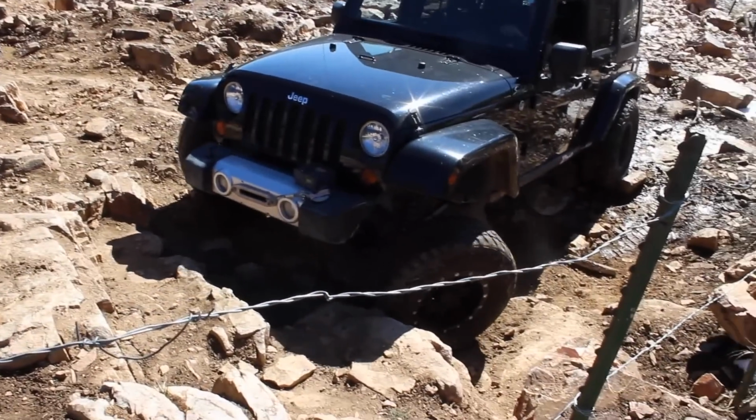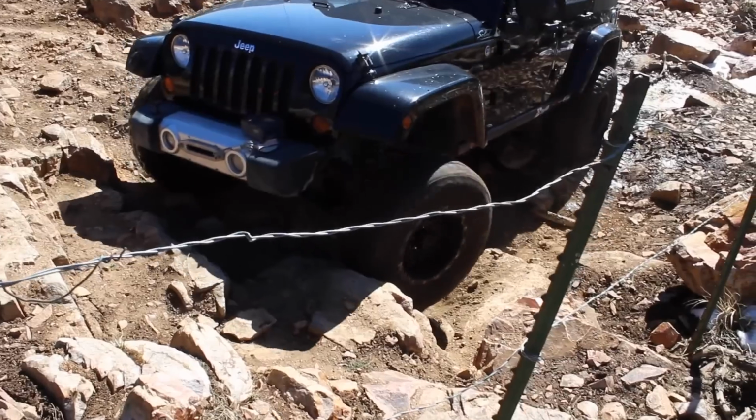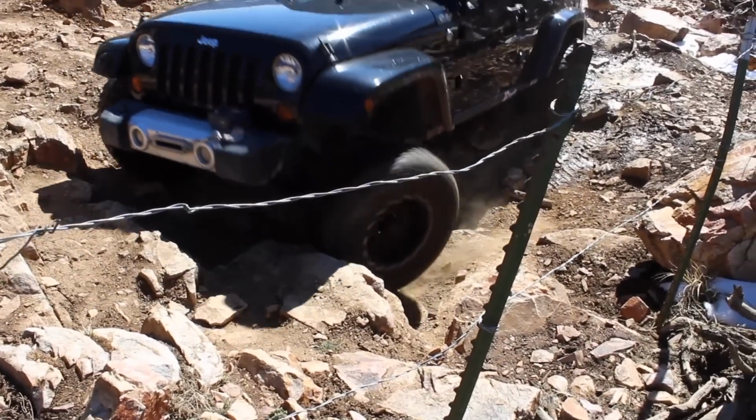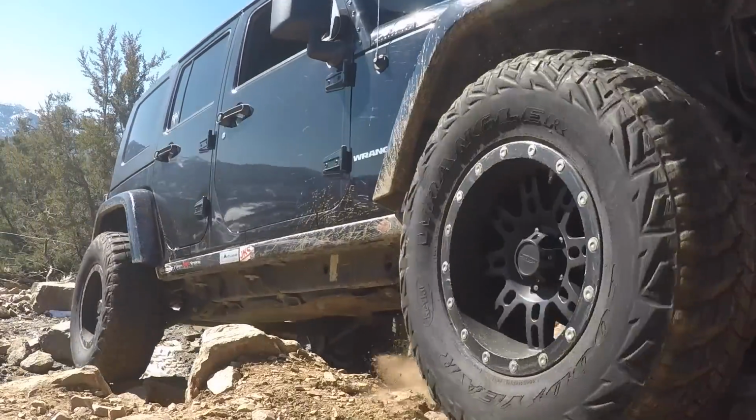There was an increased level of difficulty here that was making us work for it. But with some excellent teamwork, a little horsepower, and a knowledgeable ground guide, we all navigated this section without a scratch.